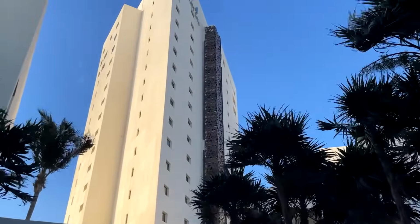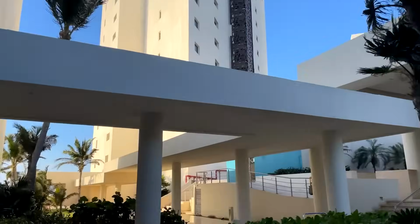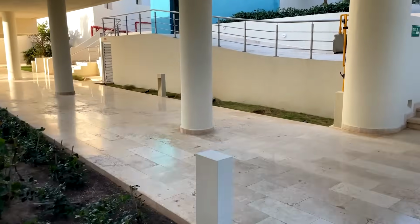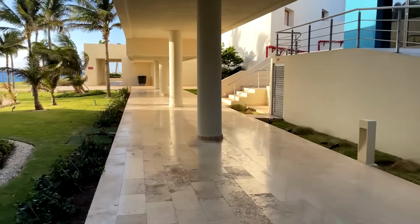And then up there is the club tower. So you can book club level rooms. There's a club at the bottom of the tower that you enter into to go into your elevators. They have a pool table, they have a bar, they have a special buffet. That's for club guests as well as globalists. So if you are a globalist, you do get access to that.